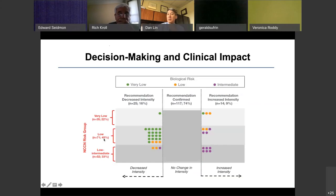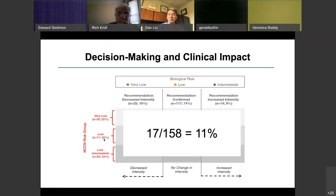At the end of the day, the test might benefit about 1 in 10. Is it worth doing a test in 100 men to find the 11? And it's an open question. I don't have an answer to that.